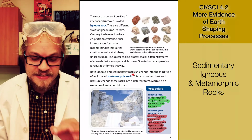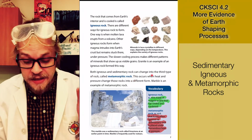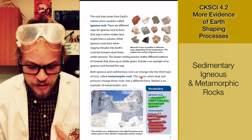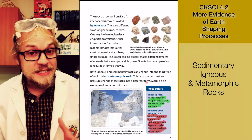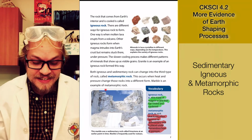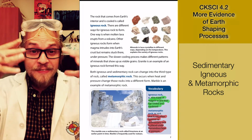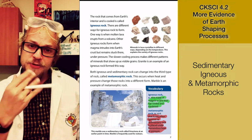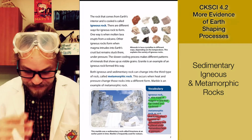Both igneous and sedimentary rocks can, not always, but they can, change into the third type of rock called metamorphic rock. This occurs when heat and pressure change those rocks into a different form. Marble, I was right on that, is an example of metamorphic rock. If you take granite and you put it under even more pressure, it becomes marble. All those nice smooth swirls, it's all that pressure pushing down on it.